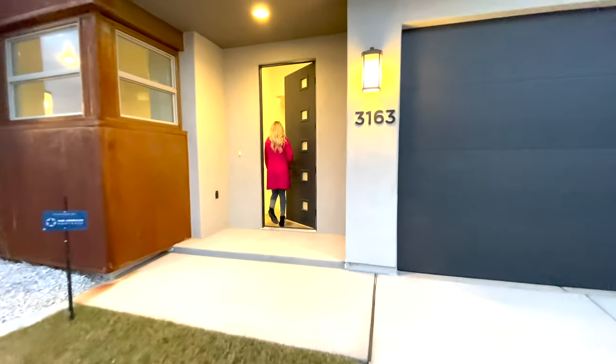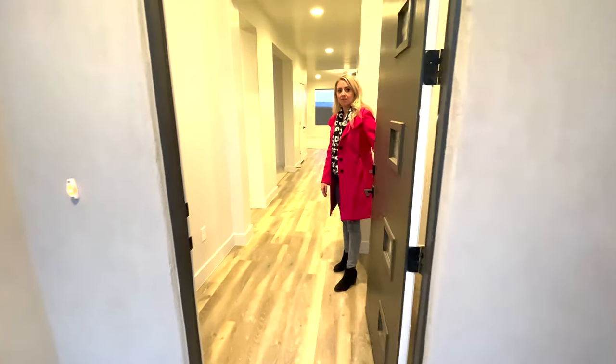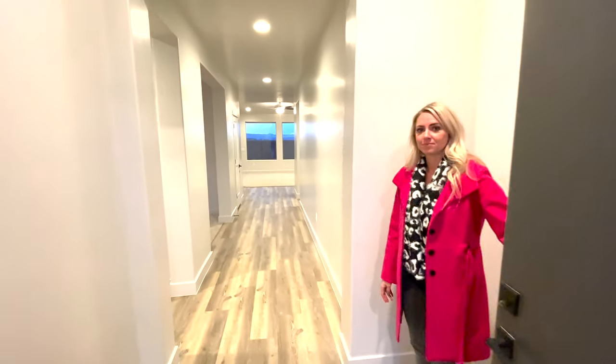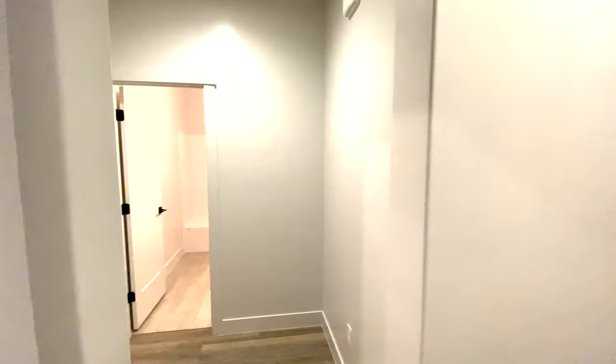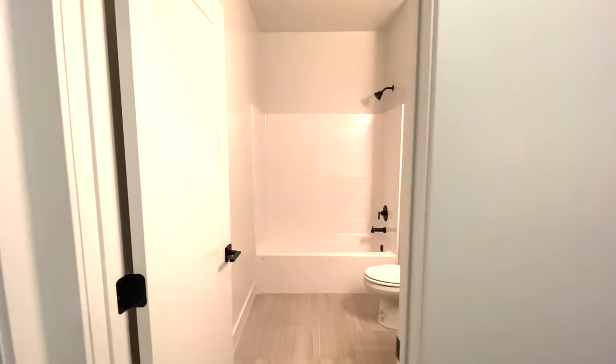Michon will help us put things in perspective. It's easier to have a person in frame to kind of get an idea. Hey guys. So as you enter, there is LVP flooring throughout. And right off to the left of this hallway, there is a bathroom and a bedroom.